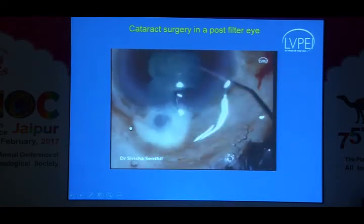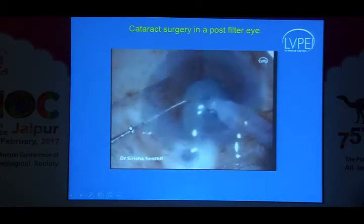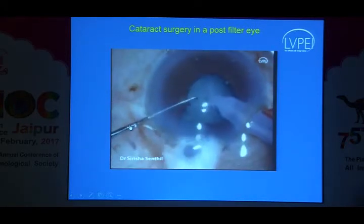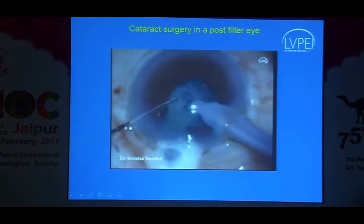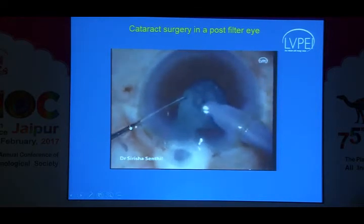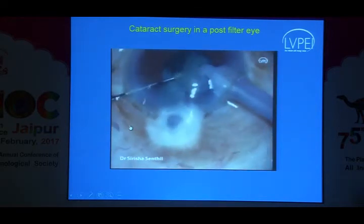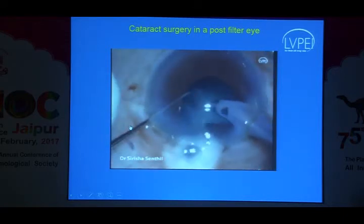So that means if you have a large area of trabeculectomy and a large area of filtering bleb superiorly, you can have a compromise of 1 to 2 clock hours of zonules in that place. So be careful that you may come across, if it is a degenerated vitreous, sometimes you may come across vitreous, but it's very, very unlikely if you don't go and disturb it. But most often, zonular weakness is something that we need to remember.